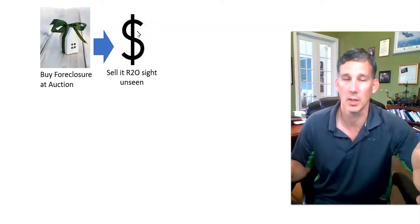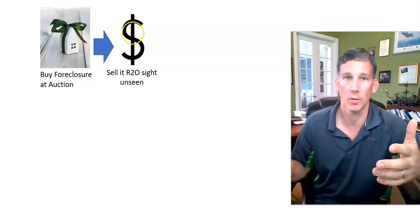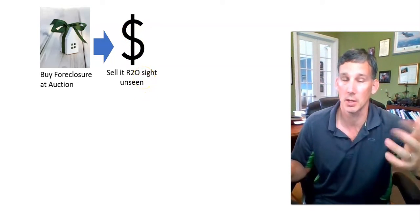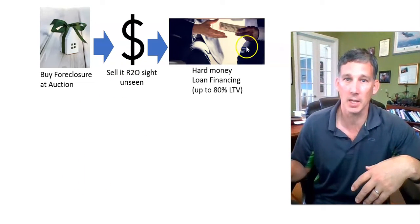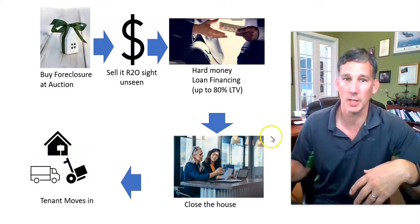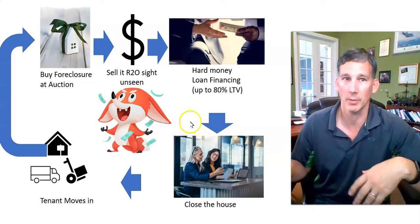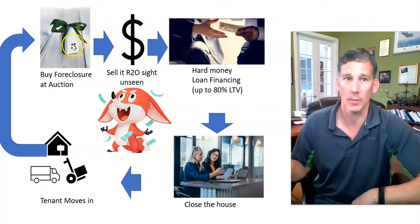So once we get to see it, then they go inside, they decide if they want their $1,000 refunded or if they want to press on with the purchase. I would say 80% of buyers now are pressing on with the purchase. And the other ones, I either flip to another buyer or I flip myself. Then I'm getting hard money financing, up to 80% loan to value. So in some cases, 85% loan to value. And they're tailored to an investor. Close on the house, and then the tenant moves in after I close on it, and then I'm laughing my way all the way to the bank. Well, I'm enjoying the fruits of the labor of putting it all together. Serving the tenant, serving the community by turning a foreclosure quickly back into a good operating property.